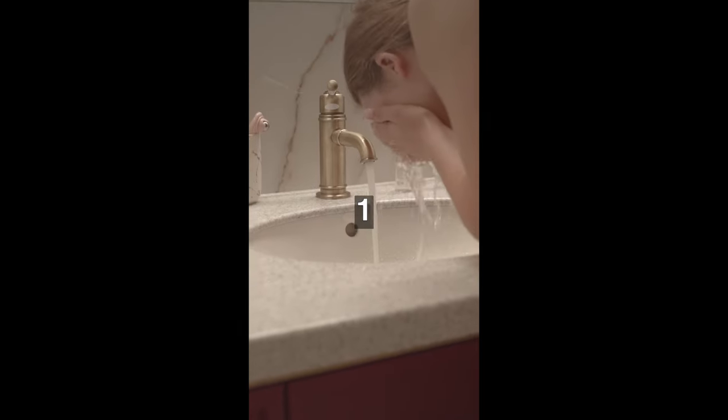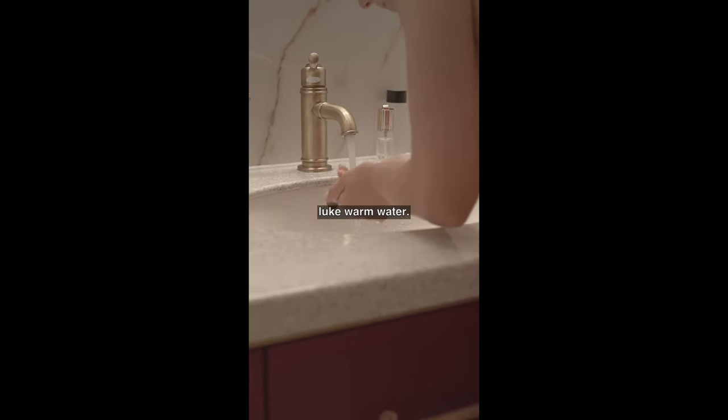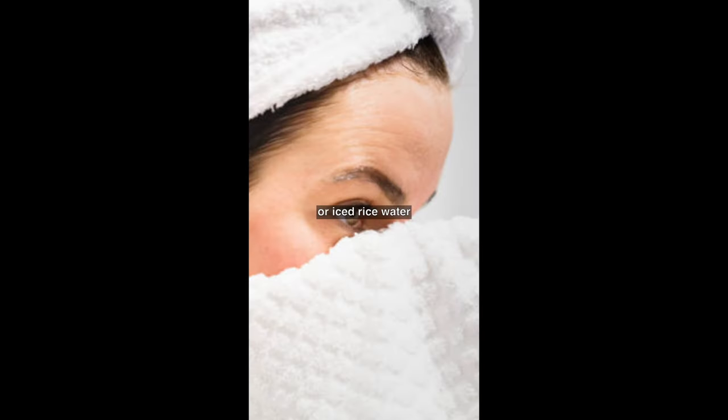Achieve clear skin at home without spending money. 1. Do not use hot water when washing your face. Instead, use lukewarm water. Gently pat it dry with a clean towel only used on your face. 2. Instead of rubbing ice cubes on your face, put a very cold, clean towel soaked in ice water or iced rice water onto your face and leave it for a few minutes.